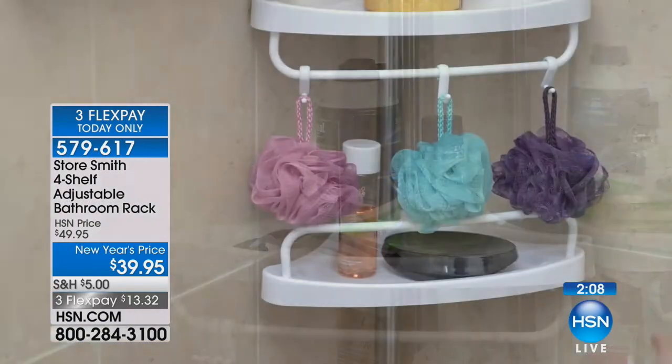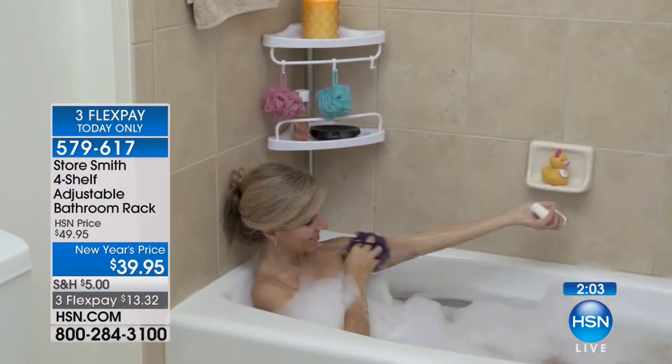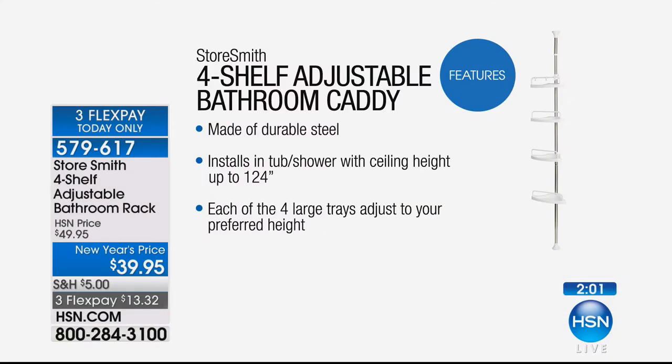And please, use these in other areas of your home. Although we're focusing on the bathroom and the shower, you can use this in an office, in a bedroom, or any space you'd like.